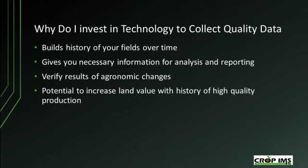Have we made agronomic changes since then? Oh my lands, I can't even begin to document the list of things we've changed. You can all laugh at me, everyone does. But the last reason I do it is I think it potentially increases the land value when I can document high quality production. God forbid the day comes I ever have to sell our land or we divest the farm. That day may come, we never know. What's my land worth if I can document my production and what I've done to the next guy that wants it? I think those numbers are real.